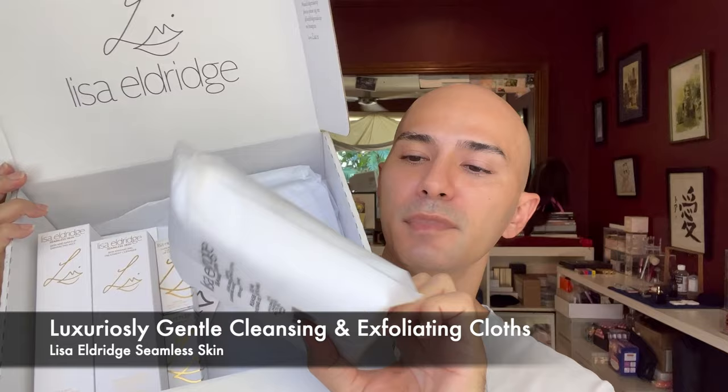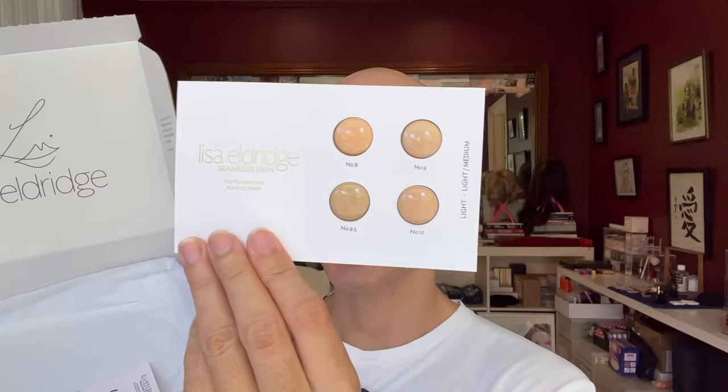All right, let me rip this portion of the box. See, look at that, always very consistent. And let's open this. So we have the cleansing towelettes, if I am correct. Yeah, cleansing and exfoliating cloths. Then this is the treatment cleanser. Now this is the face mist. And of course, two of the Luxuriously Lucent lip colors, and a foundation card.